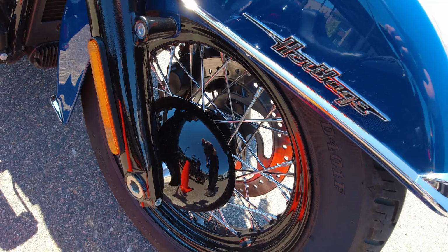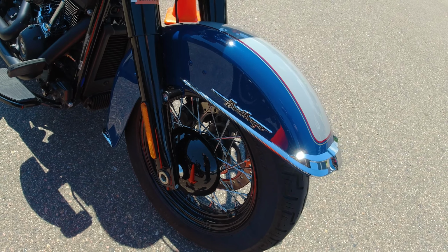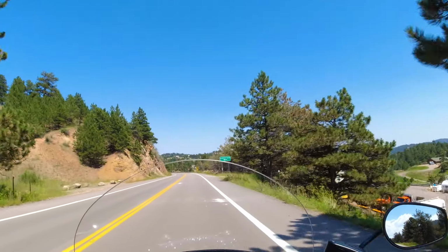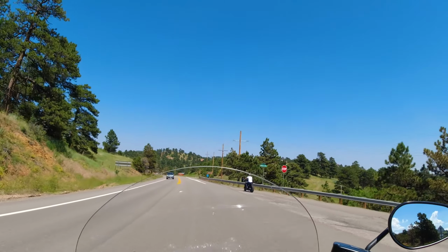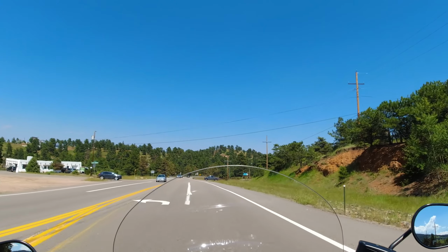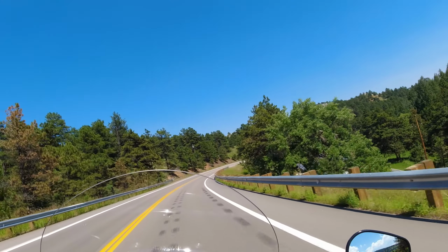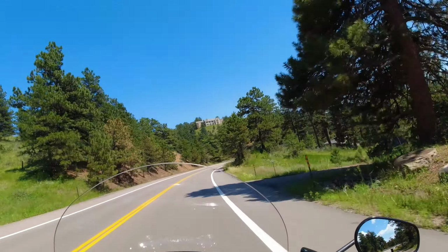I am getting a little bit of buffeting, which is kind of messing up my vision. I think the windscreen could be another inch higher, and I probably wouldn't get any buffeting. It's funny because I've been on some bikes where I got an incredible amount of buffeting, and then I got on the exact same bike the following year with a taller windscreen with zero buffeting. So a lot of it depends on the height of the windscreen and the aerodynamics of it. You definitely want to try different bikes with different windscreens before you make a purchase. See which one's the best.